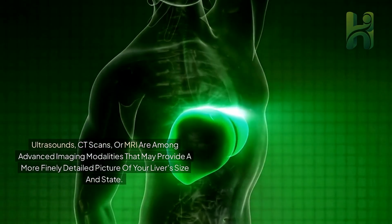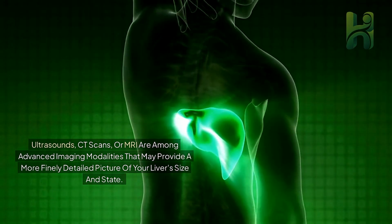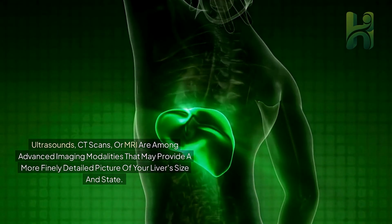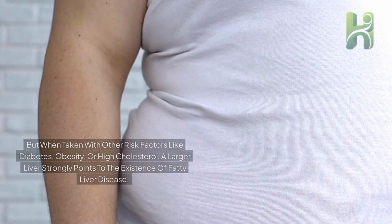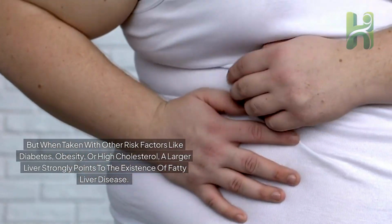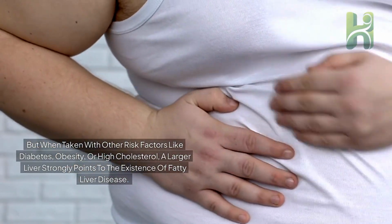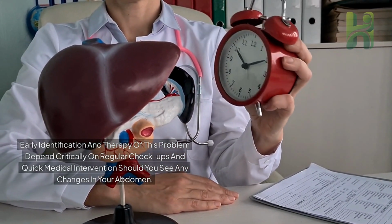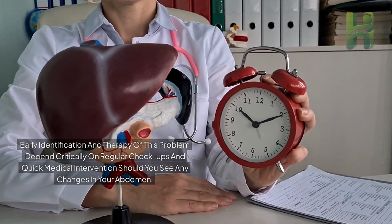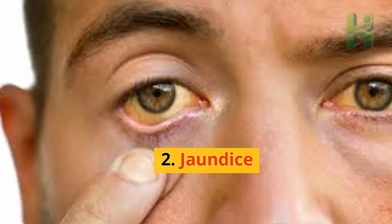Ultrasounds, CT scans, or MRI are among advanced imaging modalities that may provide a more finely detailed picture of your liver's size and state. Though not just fatty liver disease, an enlarged liver may be indicative of other liver diseases. But when taken with other risk factors like diabetes, obesity, or high cholesterol, a larger liver strongly points to the existence of fatty liver disease. Early identification and therapy of this problem depend critically on regular checkups and quick medical intervention should you see any changes in your abdomen.